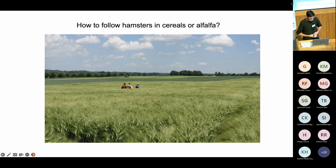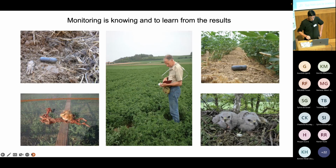But when you release them in an alfalfa field or cereal fields, and if you have a very nice alfalfa or cereal field, you won't see any hamsters. You release the hamsters and they're gone. They're somewhere inside the crop, but you cannot follow them. It's not like eagles, which are large and you can follow with your binoculars. These are small individuals somewhere in your agricultural landscape. So we follow them with implanted transmitters, and then you can start monitoring them, following them. Monitoring is knowing.